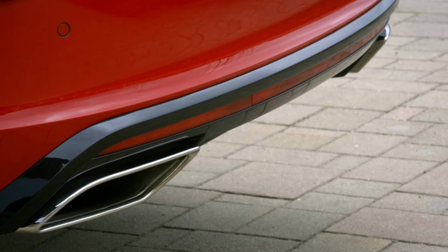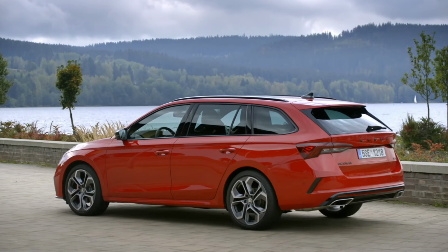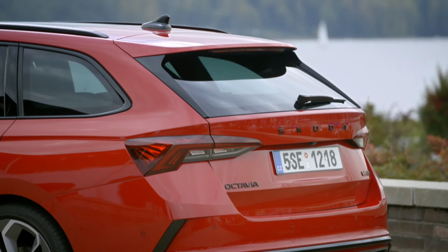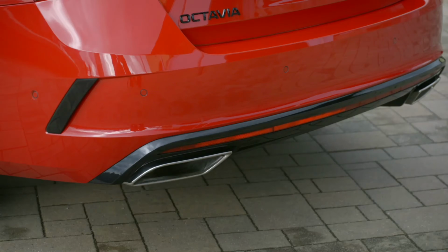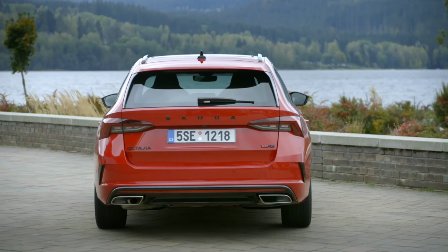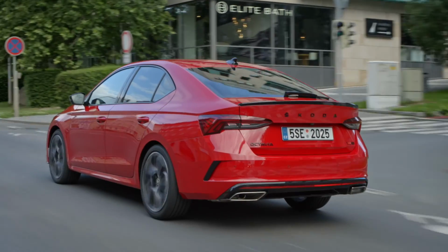And of course also a new bumper with this horizontal red stripe that is also very typical for our Skodas, beautifully designed and shaped pipes in chrome finish, and again a matte glossy diffuser. And also what we add here, and this is a new element, are these little black fins on the side, which have an aerodynamic function but are also a cool design feature. So all this together gives a lot of emotion to the car, Christian.